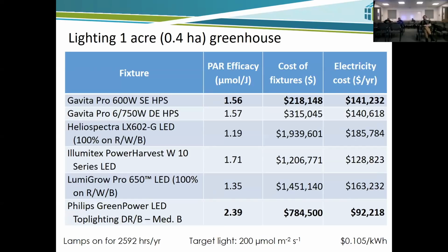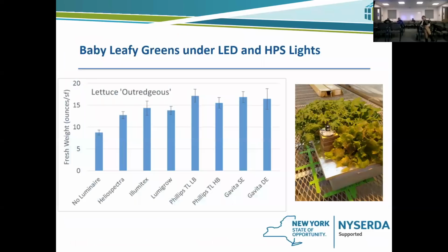They could save us $50,000 a year on electricity. So that would give us a simple return on payback of about 12 years. Which a farmer is going to want a payback of maybe 3 years to make something economically viable. We did find that you could grow nice crops under them.